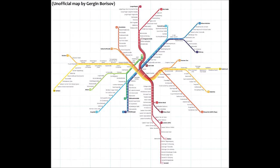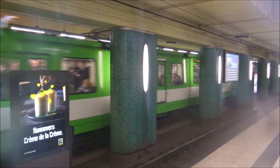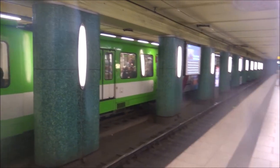I travelled on line C from Kröpcke to Herrenhäuser Gärten and back, then on line B to the Hauptbahnhof. Come to think of it, this is also a very familiar looking tram.